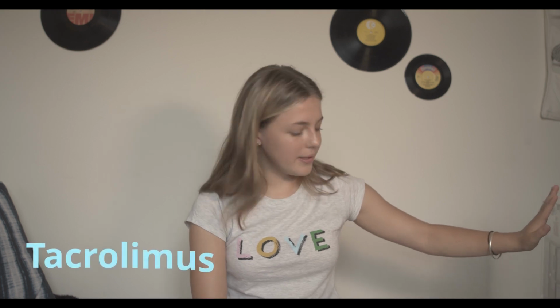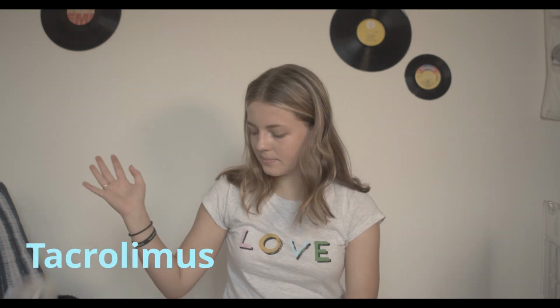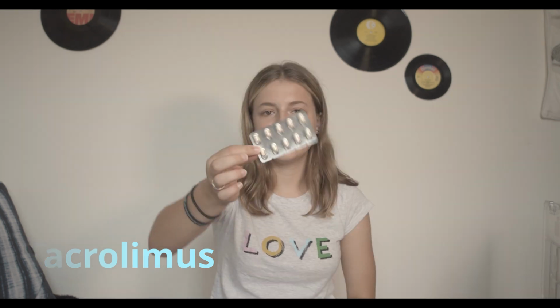Next medication I'm going to show you is tacrolimus. And some people call it tacrolimus, but it's tacrolimus. This is what it looks like. They look like little Tic Tacs, so that's exciting. And I just have 2 in the morning and 2 at night. And what tacrolimus does, or people call it tacro, is it's also an anti-rejection medication. So it also does the same thing as mycophenolate. It helps trick your brain to thinking that the organ is yours.